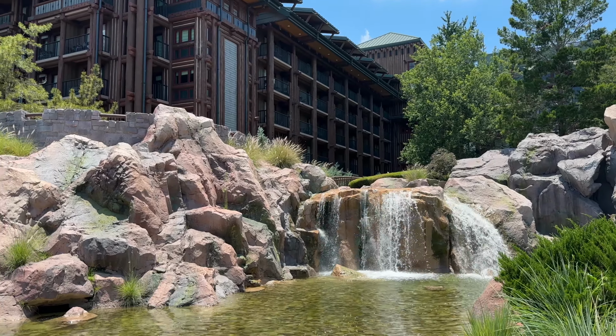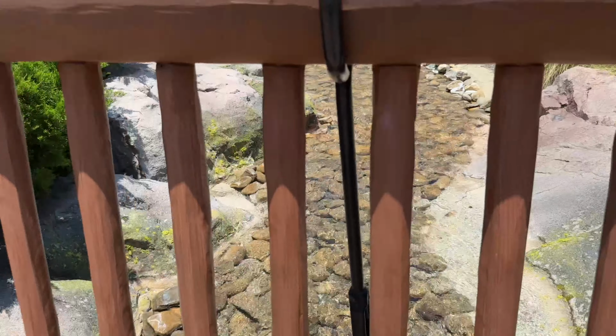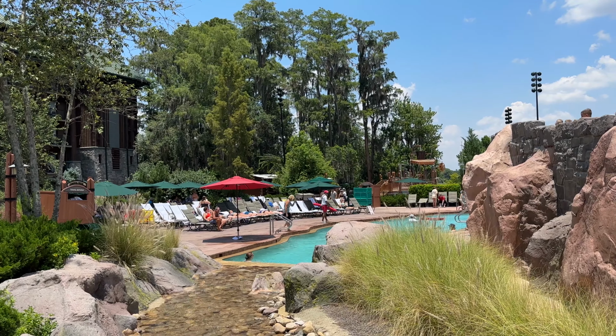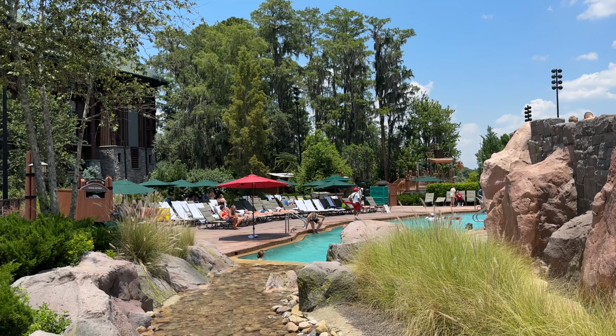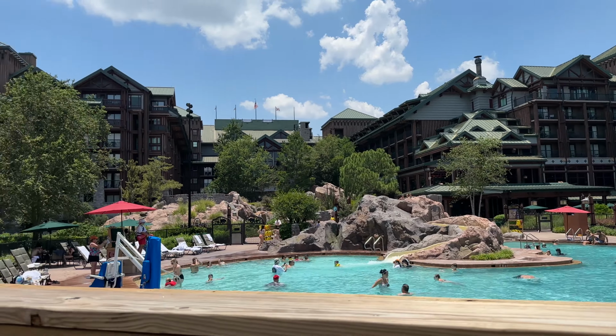There is the Copper Creek Fall, and through here is where that stream ends and flows into the resort pool. It's one of the best things about this resort in my opinion. I definitely think it would be something that guests miss if they don't pay attention to it, because Disney are known for doing those little details that are not so obvious, but when you pay attention you will see so much magic there. As you can see, there's a slide right there, lots of families playing.